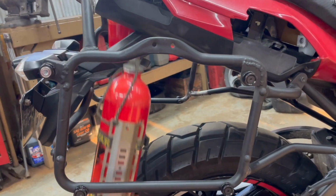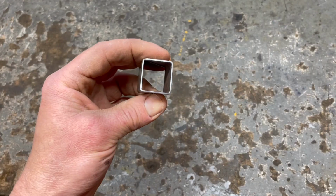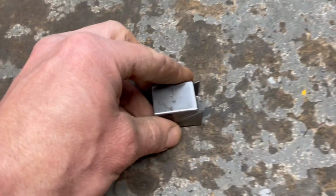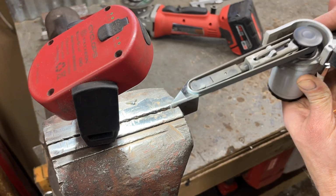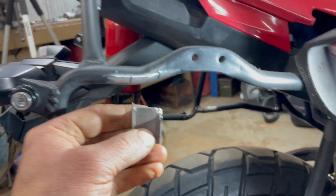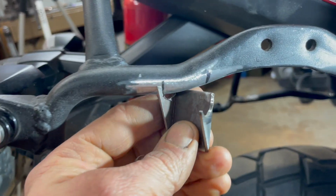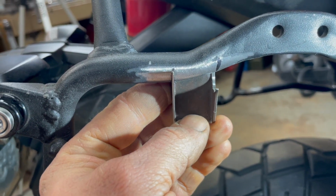For the eagle-eye viewers, you might notice, ha-ha, already got one done. So I set out making a couple more mounts out of this 1-inch square tubing. And since I already had the other side done, I could knock this side out without making any mistakes. Oh, you're an idiot. Yep, I did it backwards. What a dork.